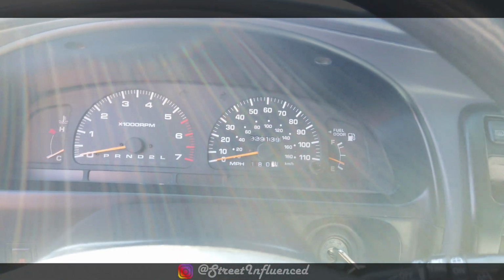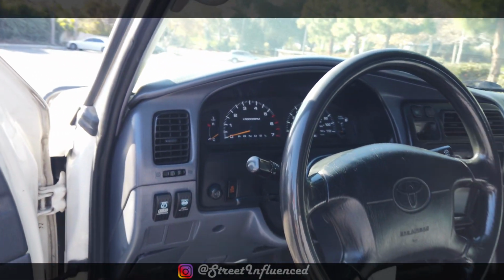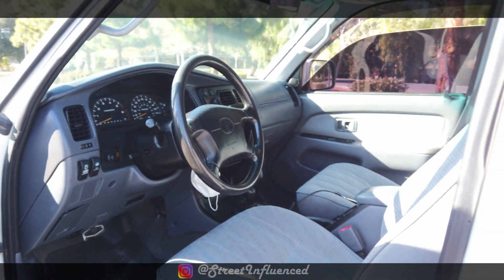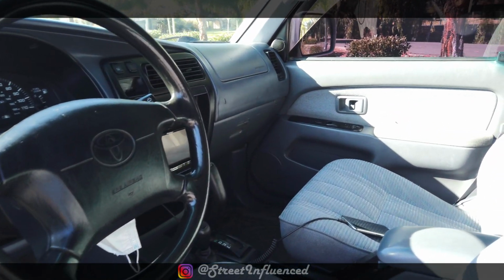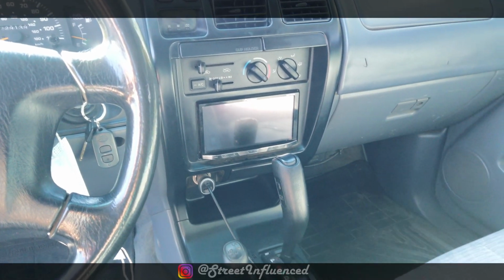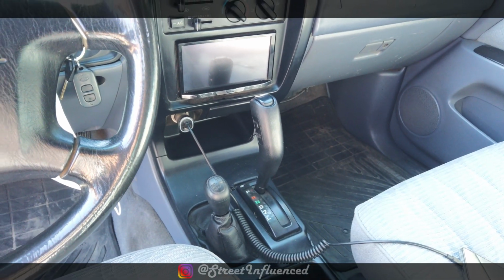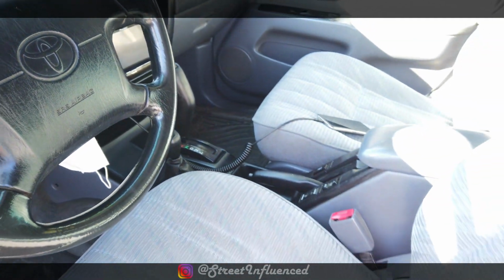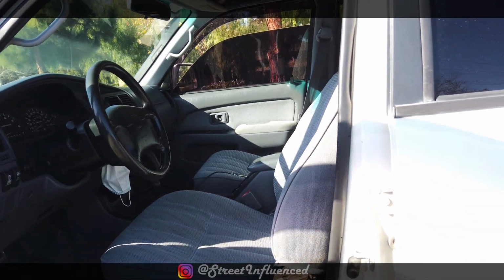You can see this truck's in a 200,000 mile club. These trucks are known to last up to 400,000, 500,000 miles if you take care of them. This one is at 200,000 and has no issues with the motor or transmission. Double din stereo. Then we got the 4x4 option right there. I usually drive it in two-wheel drive. Pretty much stock interior, that's about it. It's in decent condition. I'll show you guys the back.